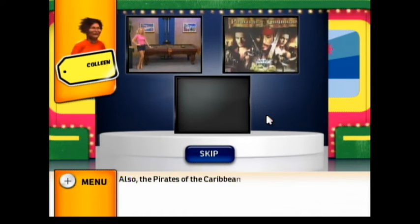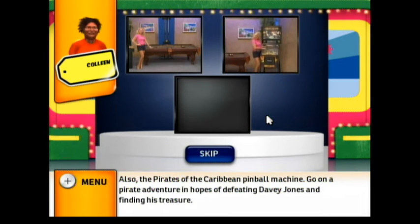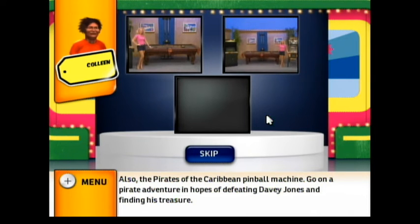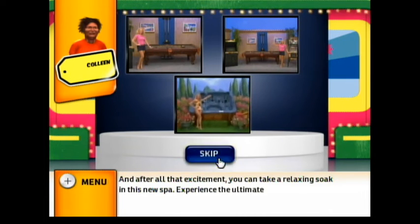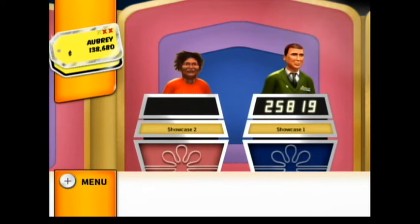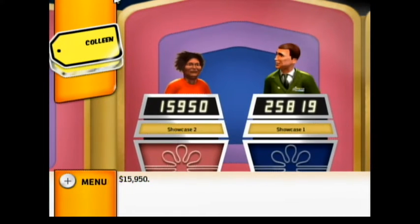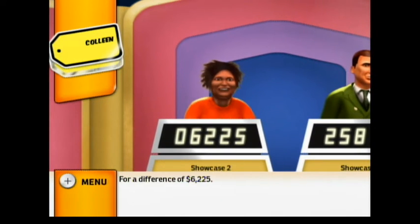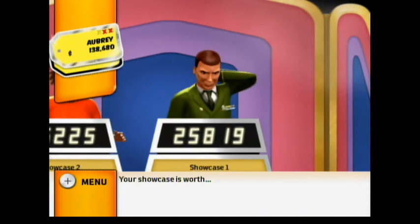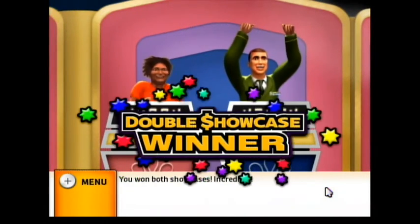Also, the Pirates of the Caribbean pinball machine. Go on a pirate adventure in hopes of defeating Davy Jones and finding his treasure. And after all that excitement, you can take a relaxing soak in this new spa! My showcase. Another double showcase win coming up. You won both showcases. Incredible!